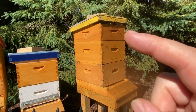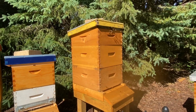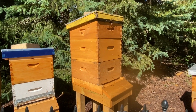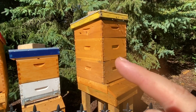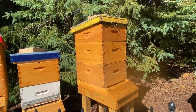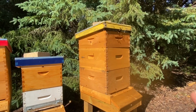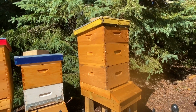The reason why it's smaller and has smaller frames is because it's easier for the beekeeper to handle the honey. I made the mistake last year to use these taller boxes for honey, and if they're full, 10 frames full of honey, it gets very heavy. It can be like 120 pounds, super heavy. A bit harder to manage. So this year I'm using only the small honey supers.